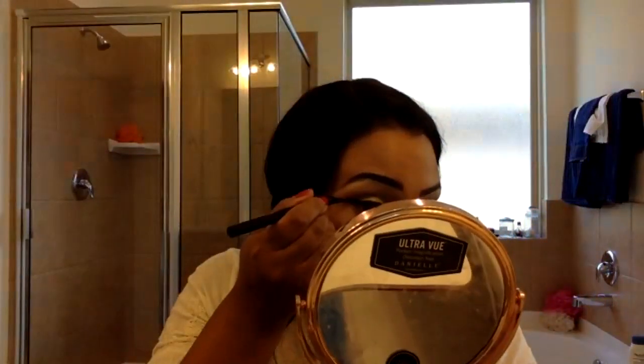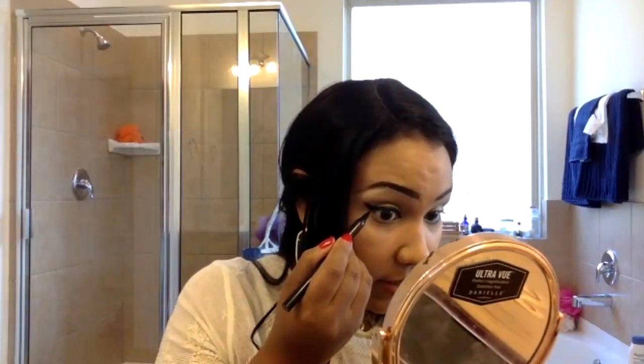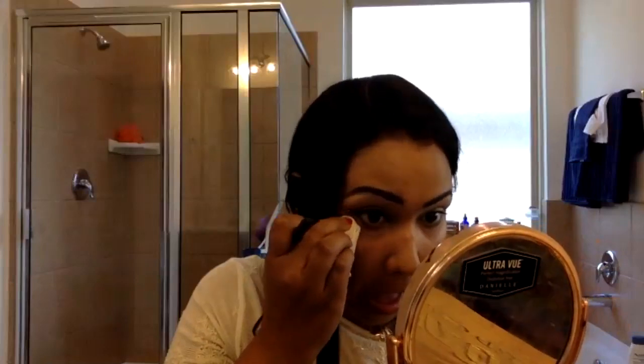So I get that little wing going right there. You can get as dramatic as you want, or you can take some of it off with a makeup wipe. I think that's as far as I'm going today, child. So that's my wing look. Sometimes I go under a little bit just to even up how dark it is on the top. But I don't go all the way. I just go a little bit, like right there, just so it doesn't look crazy. Always keep those makeup wipes on hand because you're gonna need them. Nobody is perfect.